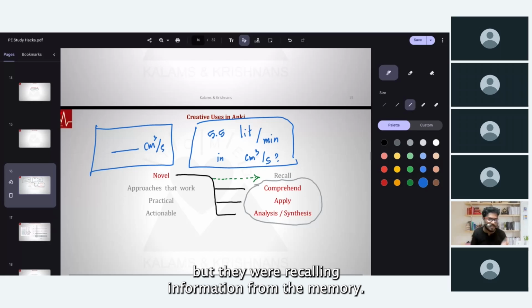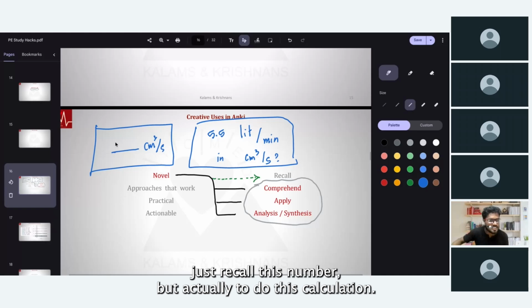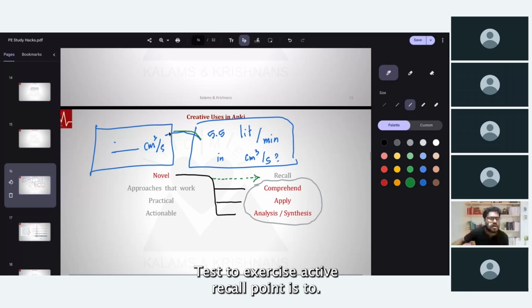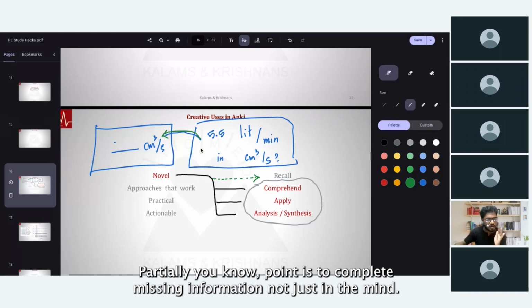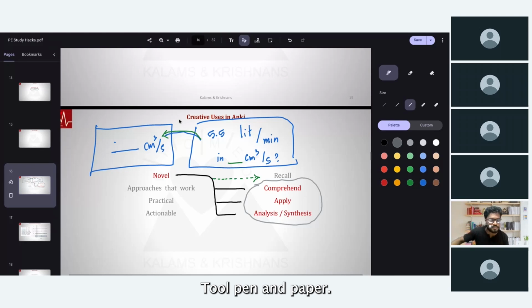They couldn't see the letters, but they were recalling information from their memory. I had friends like that, right? So the point is not to actually just recall this number, but actually to do this calculation. The point is to exercise active recall, and to complete missing information, not just in the mind, not everything in the mind. Use a pen and paper tool.